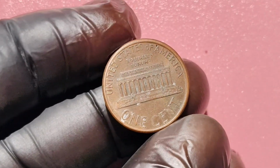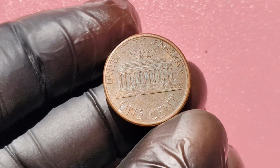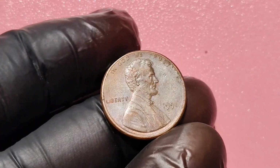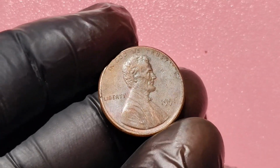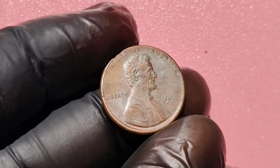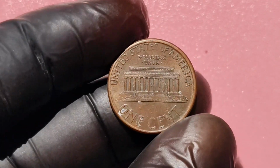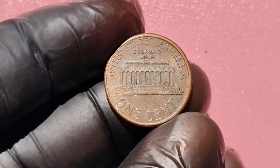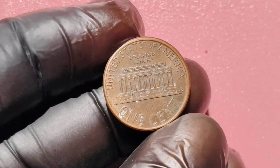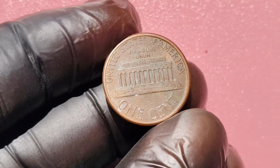So, how can you tell if you have a 1991 no-mint mark Lincoln penny in your possession? Well, the absence of a mint mark is the most obvious indicator. Additionally, the date on the coin should read 1991, and it should be in relatively good condition. If you think you may have stumbled upon one of these rare pennies, it's a good idea to have it authenticated by a professional numismatist to confirm its authenticity.